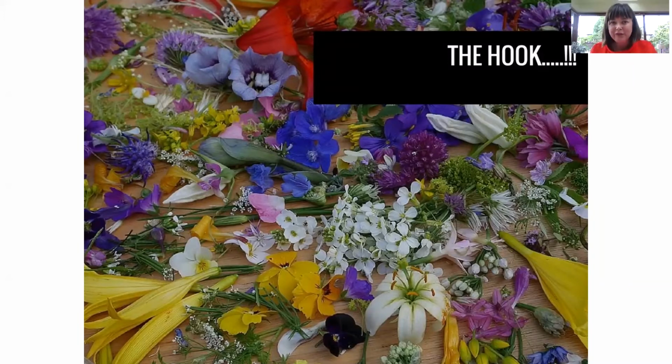537 different foods or different plants in that salad. 537. I mean, that's ridiculous. I've actually done a salad myself, and I think I got to something like, I don't know, 120 types of food in the salad, which I thought was amazing, but he did 537. That is some man, I'll tell you.